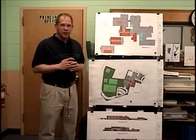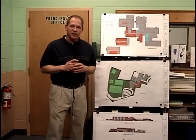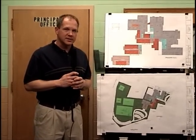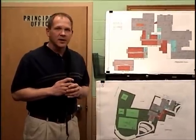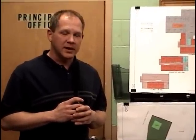That is our main goal of this project. 65% of the project costs go towards renovating the existing facility as it stands today. 35% of this project would go to expand or replace portions of the school within reason.